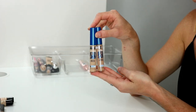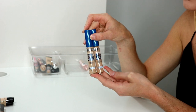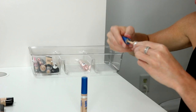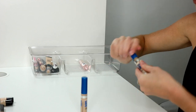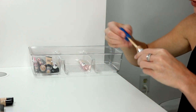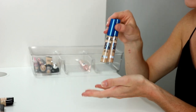Maybelline Superstay Better Skin Concealer. This is also a very, very good concealer from the drugstore. I'm pretty sure this shade is empty. No, there's still some in there. Yeah, I'm going to use that up. And then this shade, I think, is darker, so I definitely have a lot. So I'm going to keep these just because they're really good, and I still have product left.